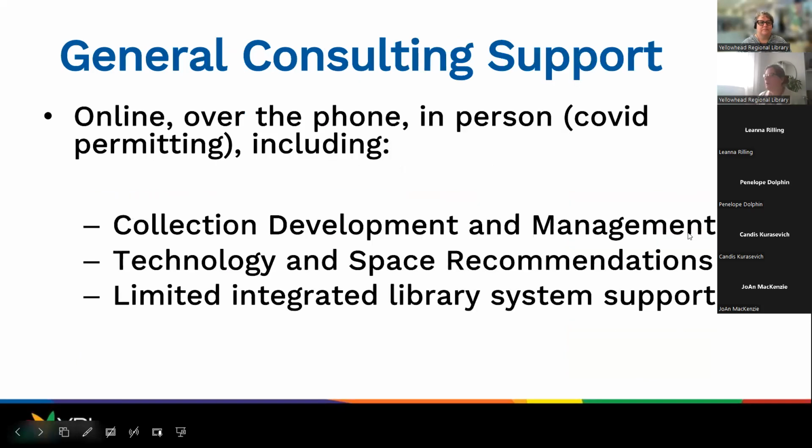This is kind of a boring slide in that I didn't pop a picture into it. But I did just want to point out that we do offer general consulting support above and beyond that collection piece, which is a huge part of what we do. So we can make technology and space recommendations. In fact, I think, Laura, we're kickstarting a space recommendation consultation with one of our schools here soon.